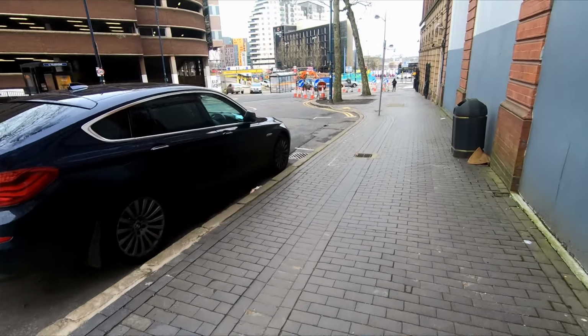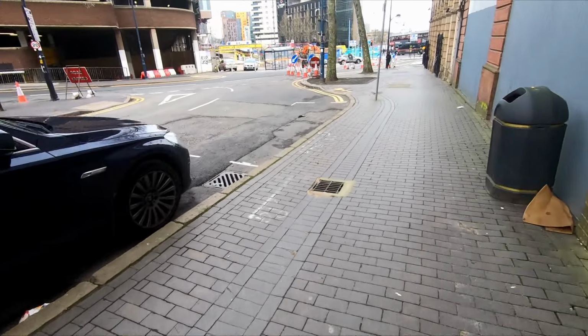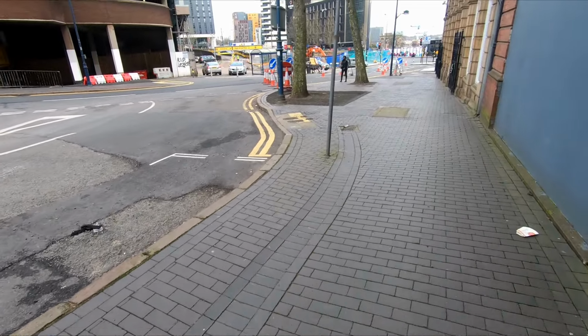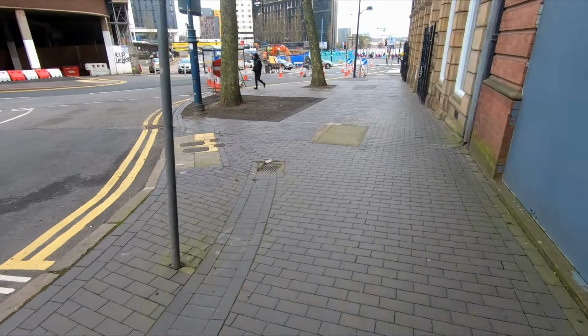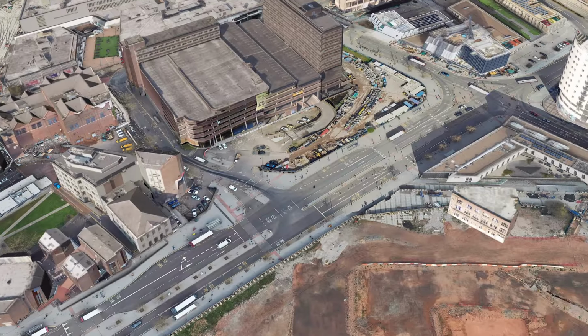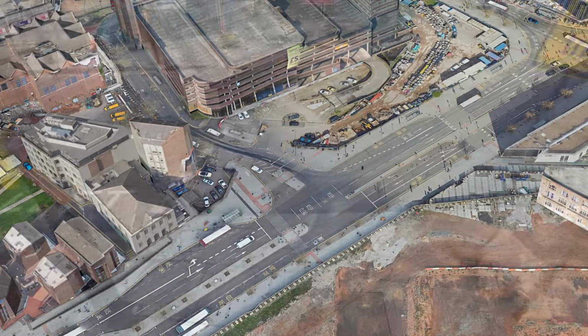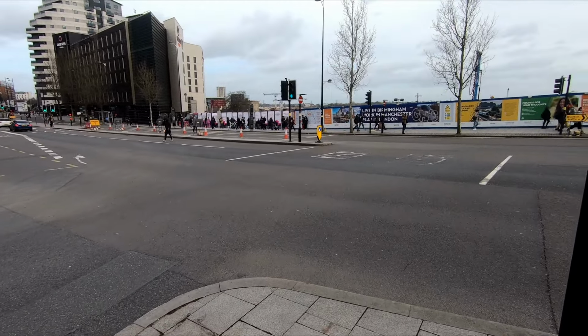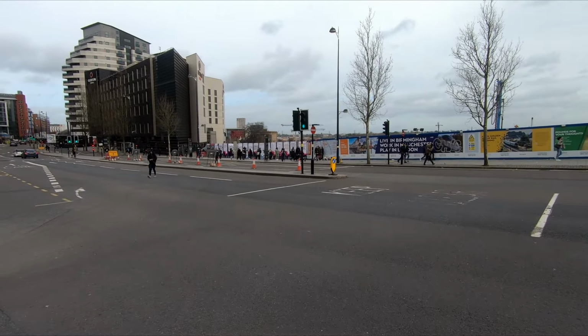When I visited at the end of February, there wasn't a great deal of activity along Albert Street, but the Midlands Metro Alliance, who are building the extension, have since stated that work between Albert Street and the Clayton Hotel will commence in April. The work in the area will include the remodelling of the junction between Moor Street Queensway and Albert Street, as well as the construction of a new temporary tram stop located adjacent to the hotel.